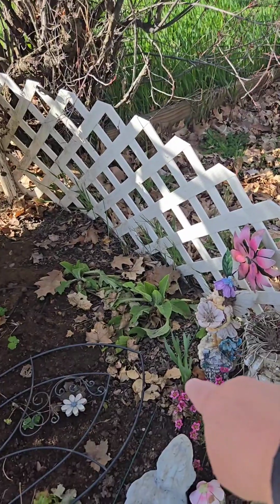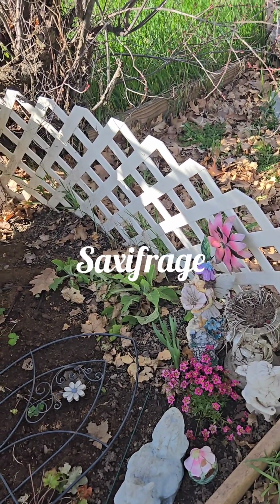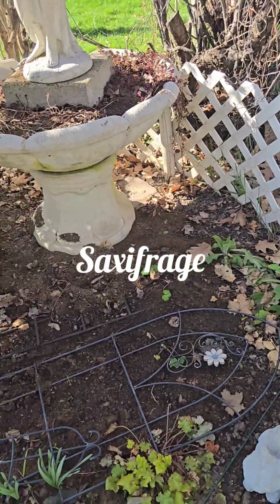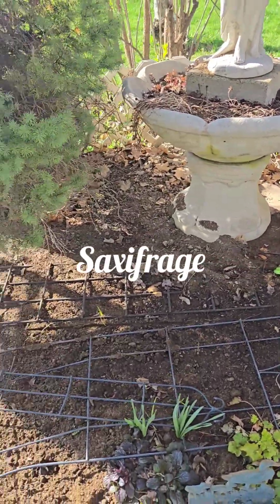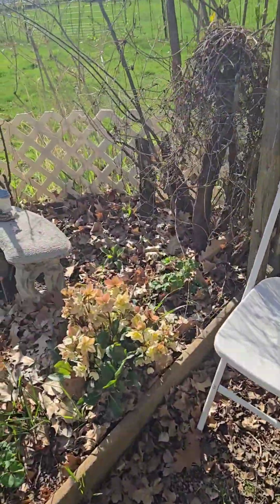And my daughter planted this cute little thing. It has this great long name. It's going to take me a while to memorize it. Maybe I'll ask her what it is and put it on the screen. So we have to cover it with wire because of our dear cats and our dog.